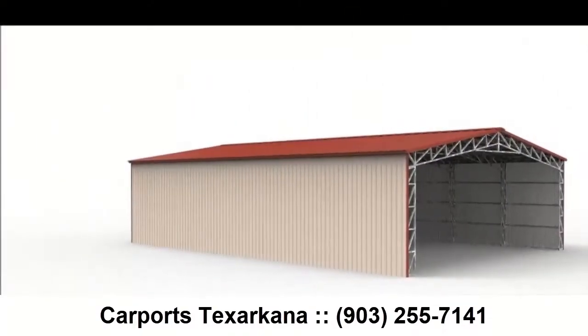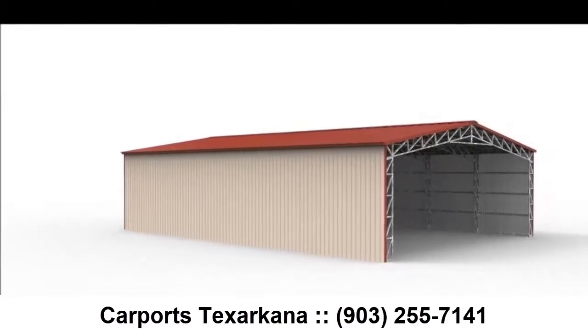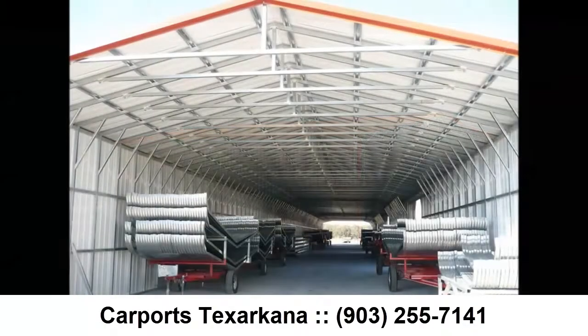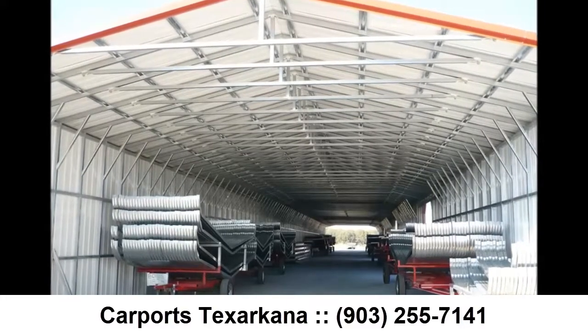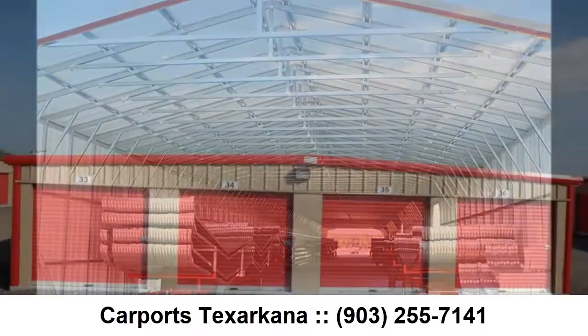Okay, so it sounds like you can pretty much customize whatever they want. Exactly. You can even take a 60 by 60 and connect it up with another 60 by 60 and have a 60 by 120 building. So you can just keep expanding it. Exactly. Just like Legos, you just put them together.